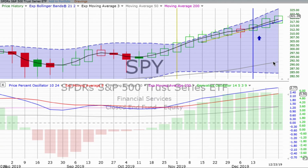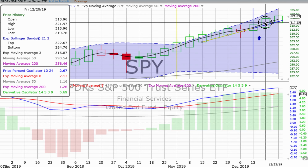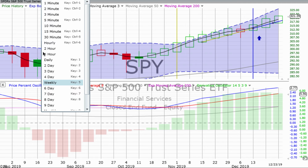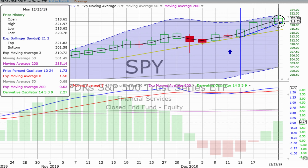As the candle starts forming, we can see that it reached a high of 321.65. 321.97 was the high in the prior week, so it's not hit that high yet, but it is a green open box candle. Price percent oscillator heading up, derivative oscillator losing some momentum. We go from the weekly to the 2-day. 2-day is still moving up, and again on the 2-day chart.